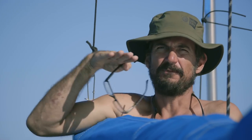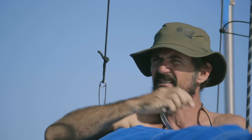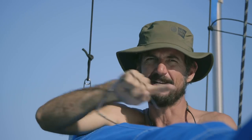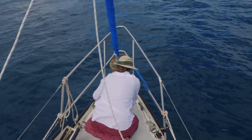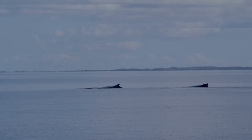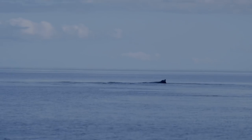Go in, we'll find where it shelves up shallow, and we'll come back into just that deep water and anchor there. It seems like the whales are coming up and down the thing. It's hard to tell what these humpback whales were up to from eye level on the boat, so we sent up the drone to take a closer look.